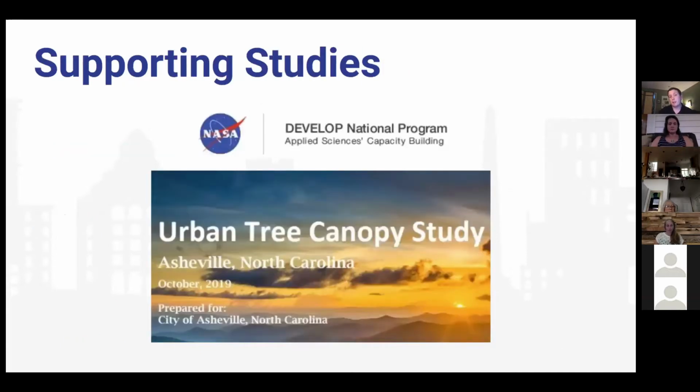We've also had a few supporting studies that have been done. There was a developed national program study that NASA worked with the Urban Forestry Commission on, and that studied the effects of urban heat island and things like that in the city, and that's very strongly tied to tree canopy and forestation. And then, of course, a lot of you probably followed the urban tree canopy study that was put out last fall, which measured our rate of canopy loss and our current amount of canopy that we have now. Both of those studies showed that we have a need to put an emphasis on preserving and maintaining our tree canopy for many reasons. Trees, of course, are important for stormwater control, urban heat island control, a very long list.